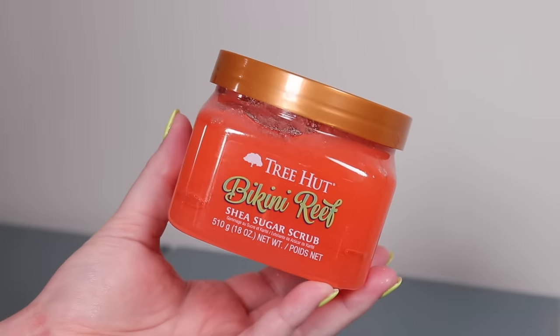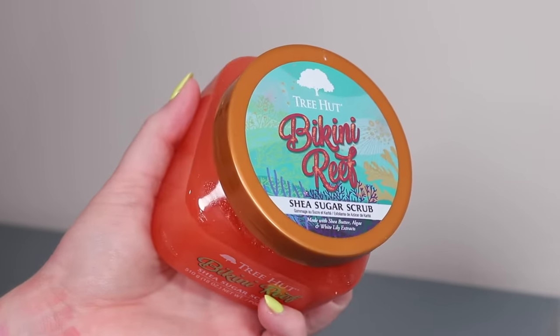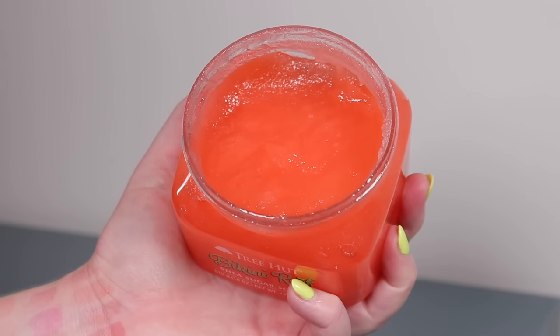Number 5 is Bikini Reef. I think this one smells pretty good too. This is another one that has a little bit of that perfumey quality, again reminding me of Bath and Body Works for sure. I don't off the top of my head know what perfume this smells like from them, but it still has a little bit of a sexiness to it and is nice and sweet, but still has that perfumey quality, which is unique because not all of them have that.